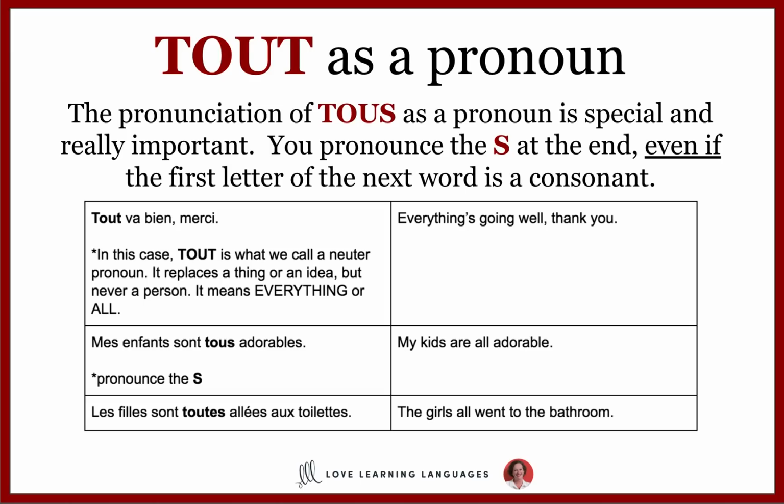Now look, that word adorable happens to begin with a vowel, so you might have said tous anyway, just to make the liaison. But what if I wanted to say my kids are all charming? Well, that's charmant. I would still say mes enfants sont tous charmants. D'accord? Even if charmant begins with a consonant. Okay, and then here's another example of tout as a pronoun. Les filles sont toutes allées aux toilettes. The girls all went to the bathroom.